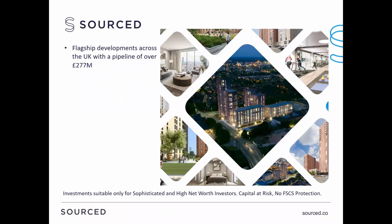So Sourced Capital is part of the Source Group. We have a development team as well in place. So we have a pipeline of over £277 million worth of developments. We have over 100 offices across the UK. And we have a 100% repayment success rate to date to investors. We also charge zero fees to investors.